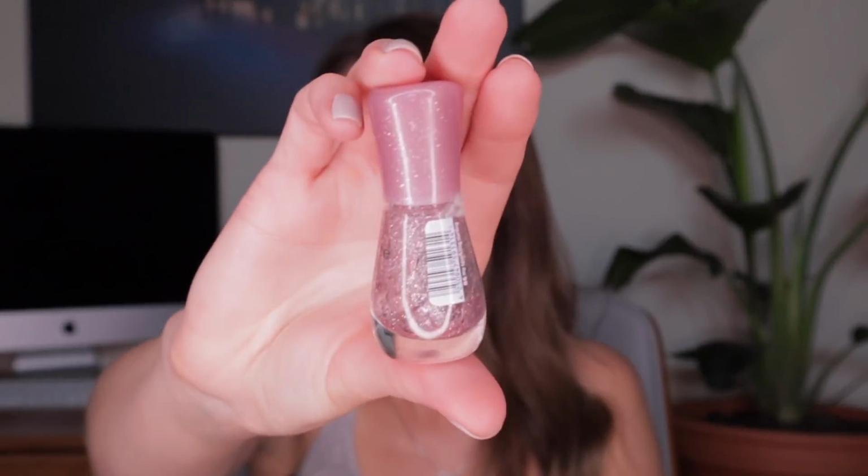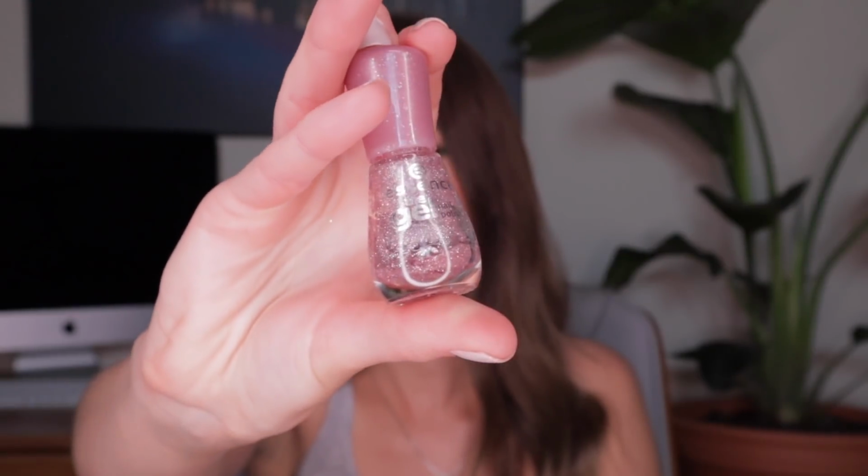And then this one is called My Sparkling Darling. Oh, that's cute. And it was a really pretty light purple shimmer shade. This one dried up so long ago, and I didn't want to part with it, but I cannot use it. There's nothing in here, guys. You can see there's no product in here, so I'm happy to be getting rid of it now.